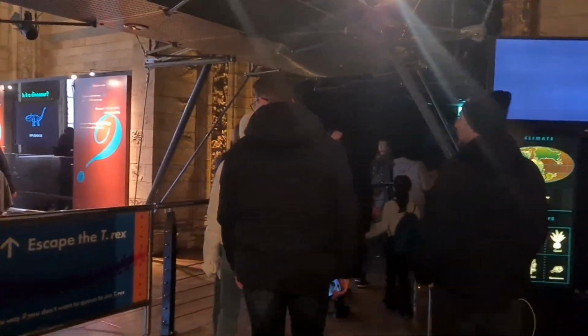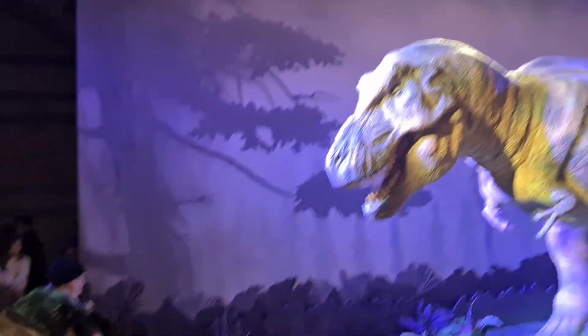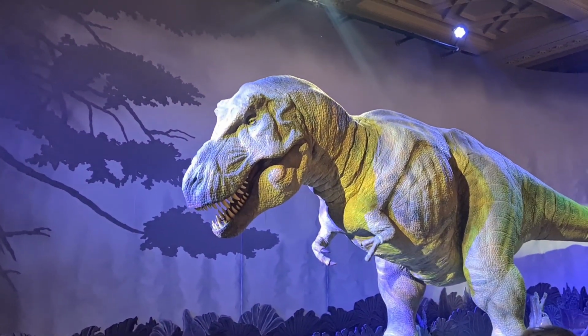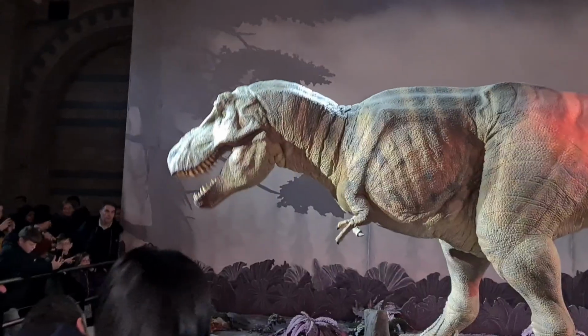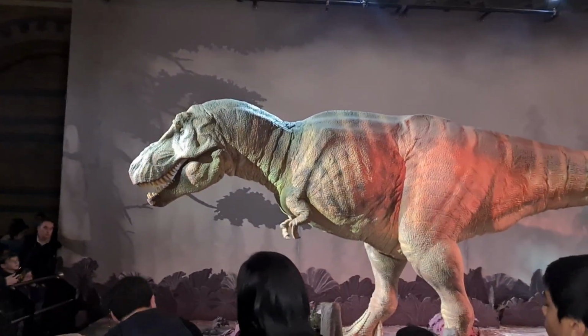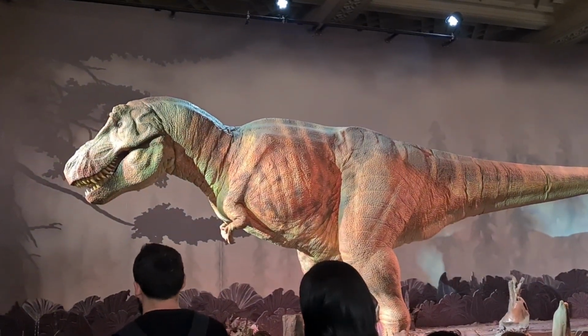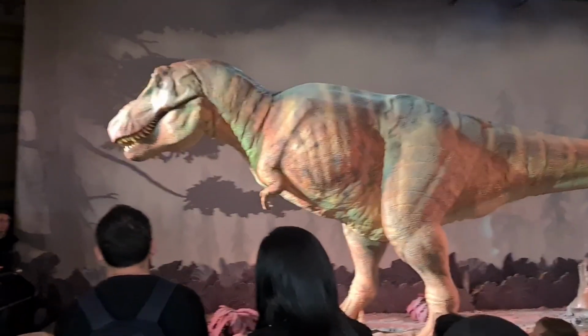We then went into a room that was crowded with eager visitors who were gazing in amazement at a scientifically accurate animatronic of the Tyrannosaurus Rex. The animatronic T-Rex is designed to be three-quarters the size of a life-size T-Rex, providing visitors with a close-to-life encounter with this prehistoric predator. But in reality, the T-Rex could grow up to 12 meters long and weigh around 9 tons, making it one of the largest carnivorous dinosaurs.